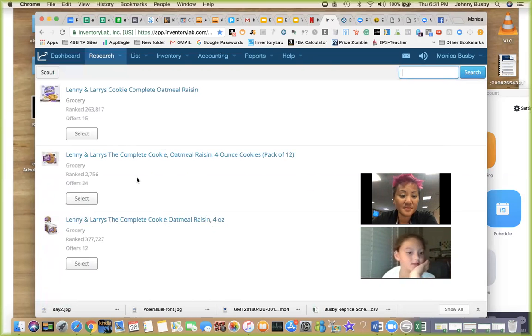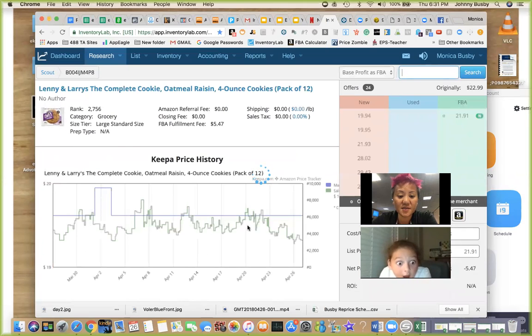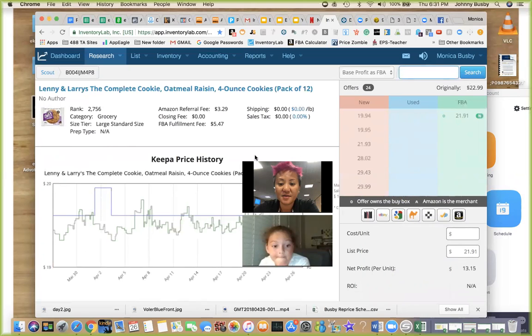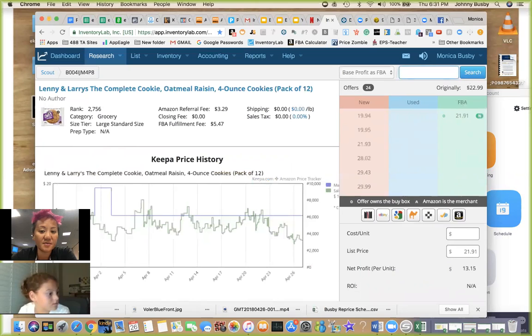2,706. Yep, remember, and it's a pack of 12 though. Okay, so that's the difference. So let's pick that. Whoa, look at all this up and down thing. So how much did you buy the one bag of cookie? The 14-ounce cookie? Do you remember?